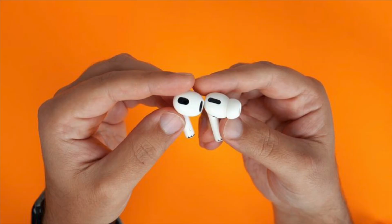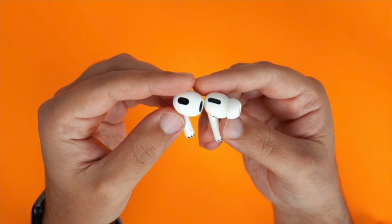When there's a call on your iPhone and you want to pick it up, you can press just here on this force sensor, and then your call will be picked. If you want to disconnect the call, you just have to double click on your AirPod sensor, and then your call will get disconnected. And if you want to activate Siri, you can hold the force sensor and Siri will be activated.